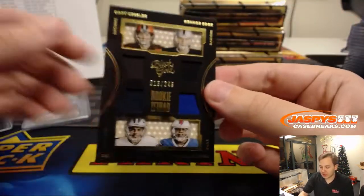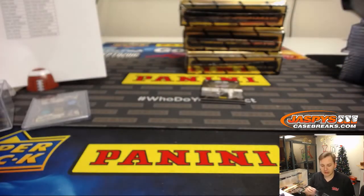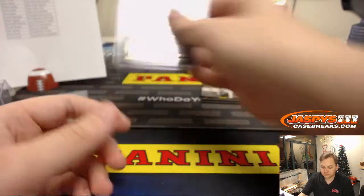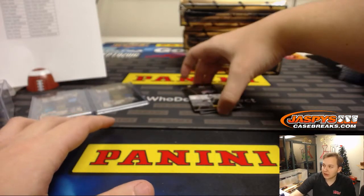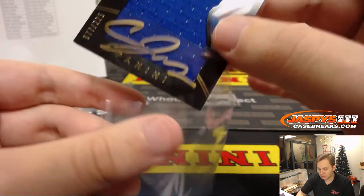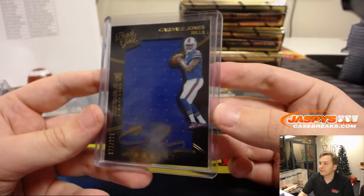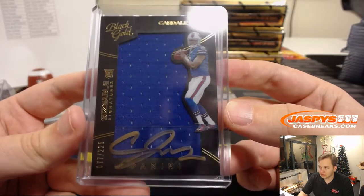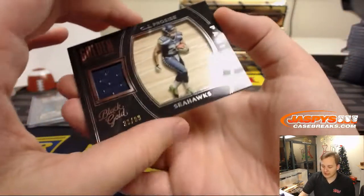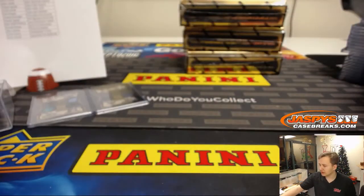We have a quad relic: Cody Kessler, Connor Cook, Dak Prescott, and Cardale Jones. That's a randomizer: Browns, Raiders, Cowboys, and Bills. We have another Cardale Jones. This time it's autographed, Sizable Signatures, number 225. Very nice. I like this set a lot. Buffalo Bills, that's Chris P. with the Cardale Jones, number 225, nice gold ink. And CJ Prosise, Golden Ground Game, 30 out of 99 for the Seahawks. Donald V. Nice.